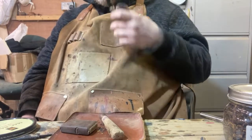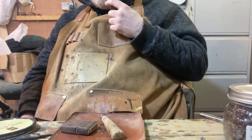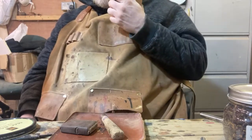It's definitely smoothed out a little bit now. It was quite coarse to start with, and that's what was giving that kind of earthy, abrasive almost flavour.